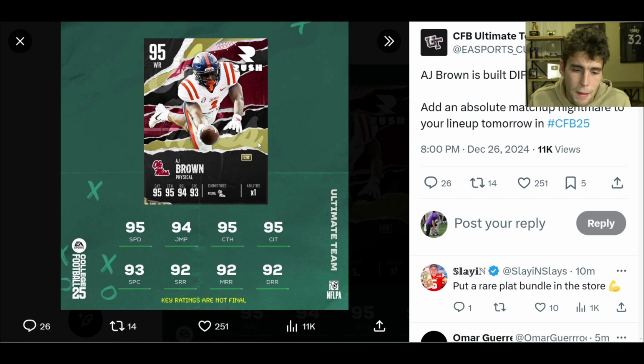So that's kind of my personal opinion on A.J. Brown. I don't think he's perfect. Don't think he's anything like that. But I do think the card is at least playable, right? I think he's going to be probably a top 5 wide receiver. How does he compare to a guy like Jeremiah Smith? It's all going to depend on what that ability truly ends up being. If it does end up being gold takeoff, something like that, well, then you're looking at A.J. Brown being one of the best overall wide receivers in the entire game.